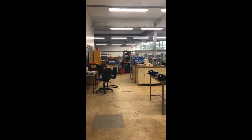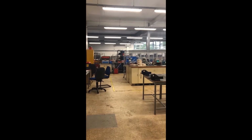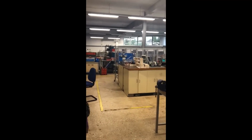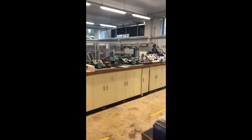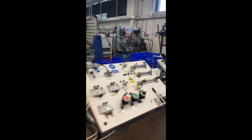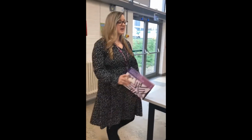So again, really big workshop. They've really got the technology in here that the students can use to develop their skills further. Here we have just some of the equipment that the students have been using. A lot of the students get involved with STEM activities, so anything involved with your science, technology, engineering and maths, then students will normally be involved helping out as well.